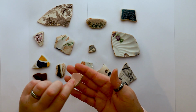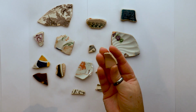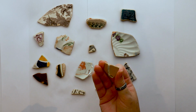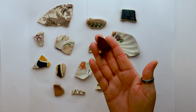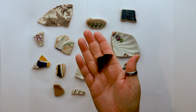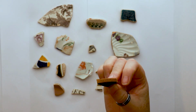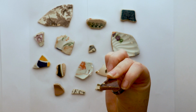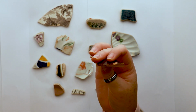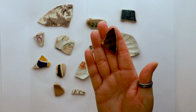Some baby pink or flesh coloured pottery. Has been glazed, just. And then this piece here, I'll leave this one till last. I really don't know what this is. Both sides are glazed in a dark brown colour. And then you can see that I have a feeling that this could be from something quite old. I could be wrong. Or it could be from a Brown Betty teapot.